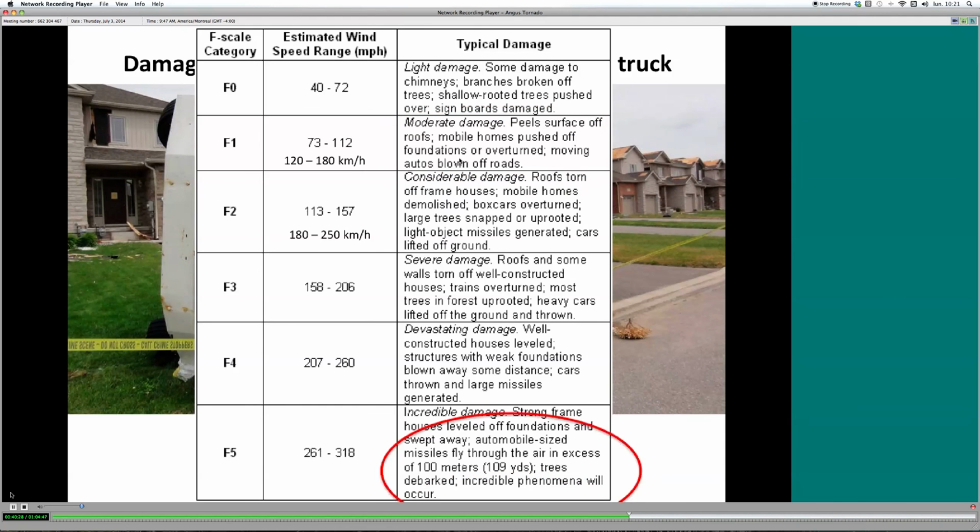At higher levels, he talks about cars being lifted off the road, off the ground, and thrown, and that happens at slightly higher wind speeds. At even higher, F3, we have heavy cars lifted off the ground and thrown. And if we even look down here at F5, we see automobile-sized missiles flying through the air. So, for example, in the Elie tornado in 2007, near Winnipeg, there was a minivan that flew about 100 meters, and that was part of that F5 rating.